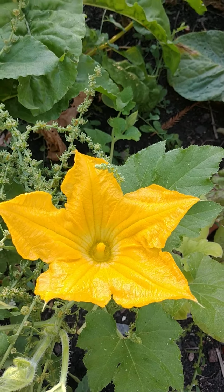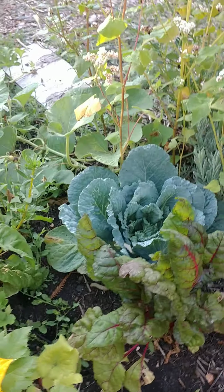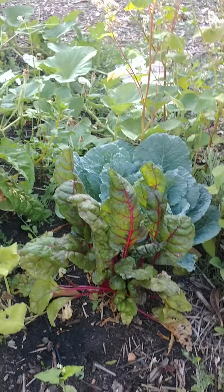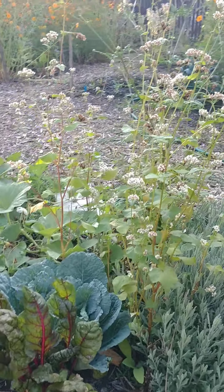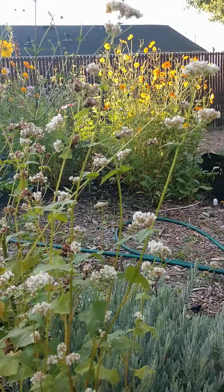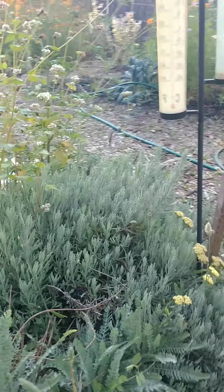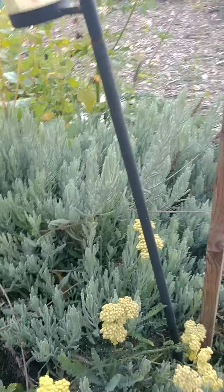Oh, I love how golden yellow it is. Look, and there's a cabbage and some chard. And remember these pretty tall plants with the white flowers, that's our buckwheat. Right? And then let's see, look right here. These yellow flowers are yarrow.